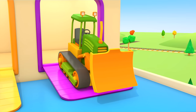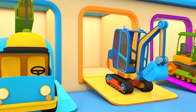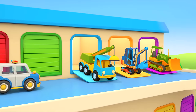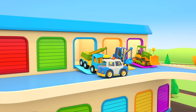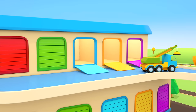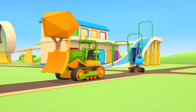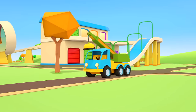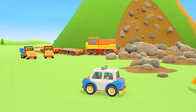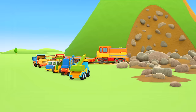The bulldozer, the excavator, and the crane truck. Okay, let's get to work. The cars got here quickly to help the train.